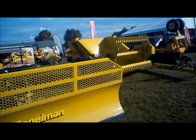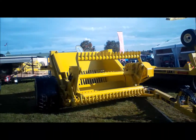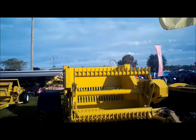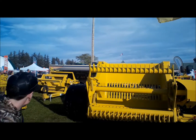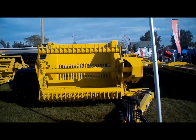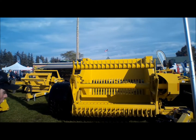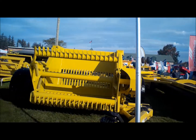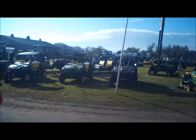Farm Show 2017. Woodstock. Look at the size of that thing, eh? Holy. That thing is huge. I've never ever seen one that big. Oh my lord. Built for cabin rocks. Fence bottoms.